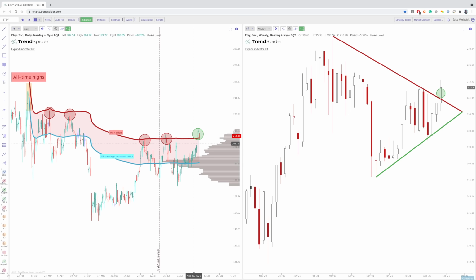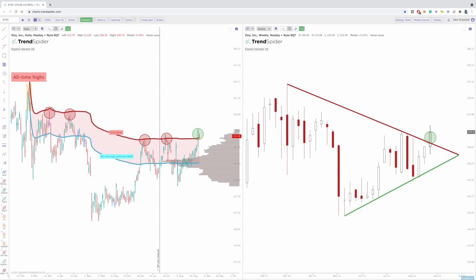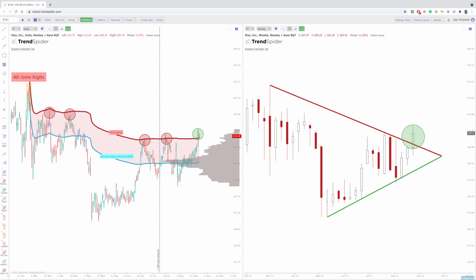However, you have to always zoom out, look at the bigger time frames as well. You can see here on the weekly chart, we are breaking out of this symmetrical triangle. So that is something to definitely keep in mind and something that I'm really focusing on the longer term side of things. A lot of the time, the daily, even the weekly can sometimes be noise, but in this case, the weekly chart is clearly showing that we could have a bigger move to the upside coming.